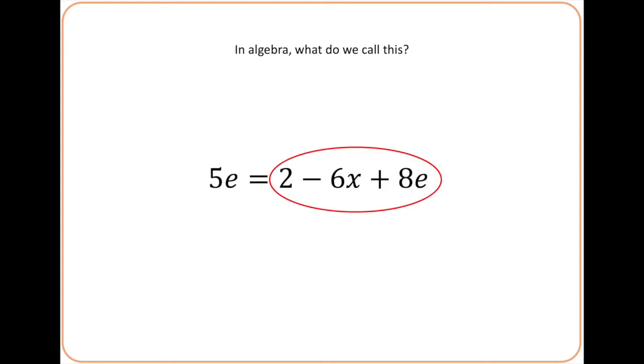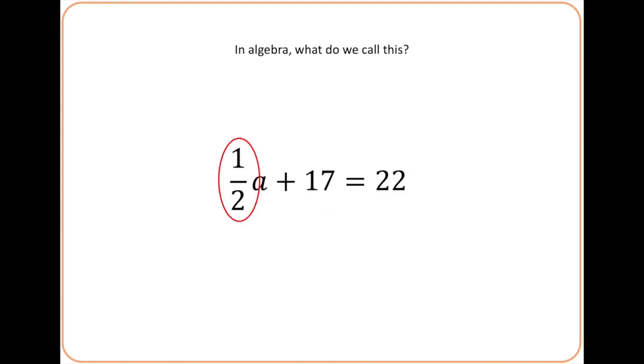What would we call that in algebra? 2 minus 6x plus 8e. It's a collection of terms. Would it be an equation, an expression, a term, a variable, or a coefficient? That would be an expression. Well done if you got it, guys. A half. A fraction, it comes in front of the variable. What do we call something that comes in front of the variable? That would be a coefficient. Well done if you got that one as well.